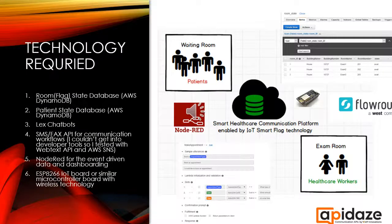I decided to take that primitive technology and improve upon it and give it the ability to do reporting and real-time status of what that room is doing right now. So in order to do that, there's some technology that I thought would be required. The first thing that we would need is a database that would maintain the state of those rooms. So what I built was a DB database in Amazon Web Services. I also built a patient state database in AWS DynamoDB.